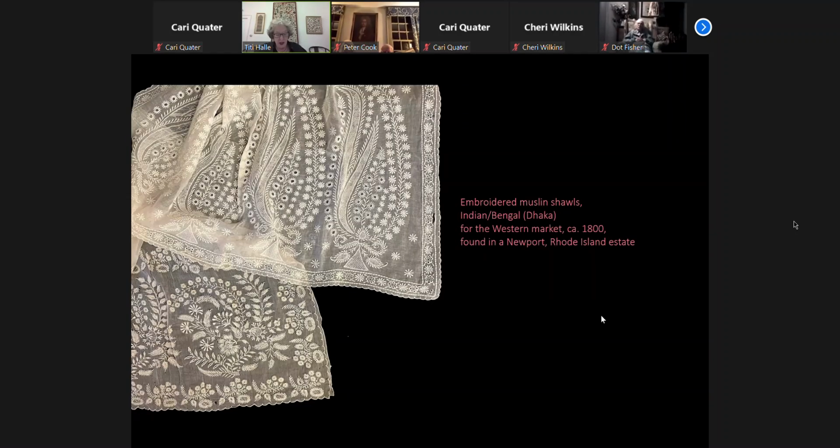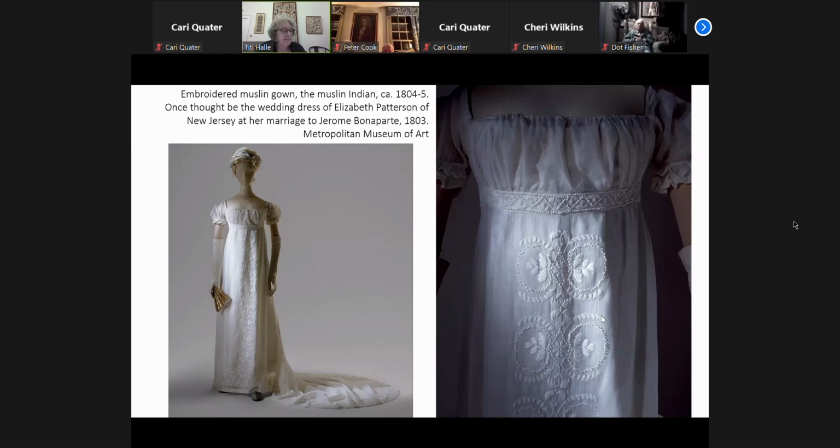The two export shawls seen here, found in a home in Newport, Rhode Island, and acquired by me less than a month ago, are of Indian muslin embroidered in India with a technique known as chikankari. The dress here, worn by Elizabeth Patterson of Baltimore for her marriage to Jerome Bonaparte in 1803, is made of Indian muslin embroidered in the West, most likely France, and was a gift from her fiancé.